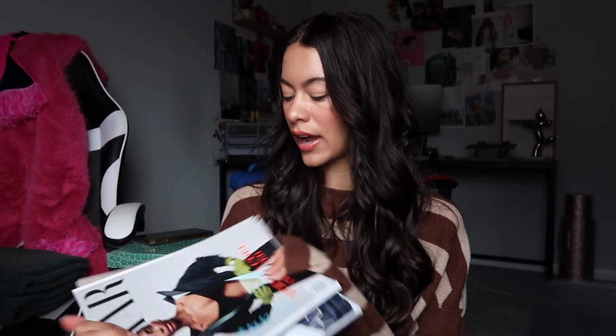The other thing I'm going to show you guys really quick is my magazine haul. Updated magazine haul. You guys know I'm always collecting and adding to my magazine archive, and these are the glossy covers that stuck out to me.